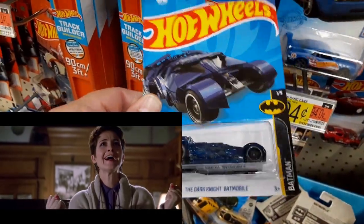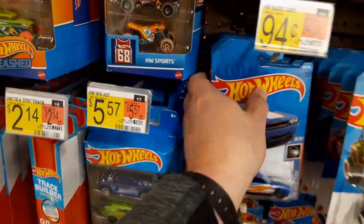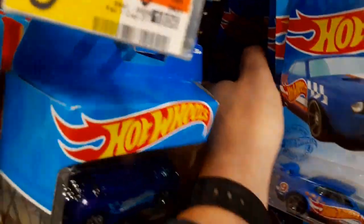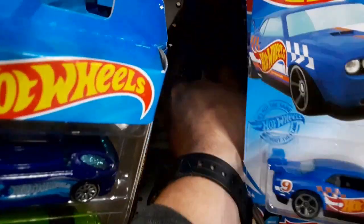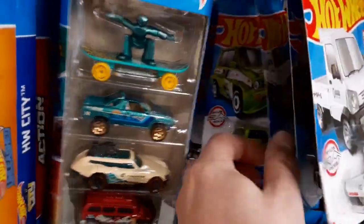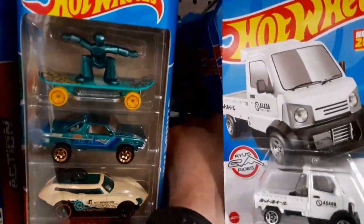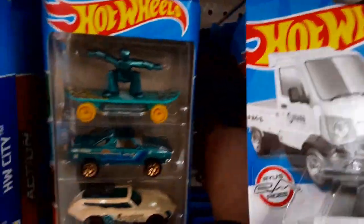Oh my God. We got one! Anyway, good for me, but let's keep looking. Maybe there's something else in here. I kind of doubt it. But hey, like I said already, there's some decent looking cars here. You know, let's get it.